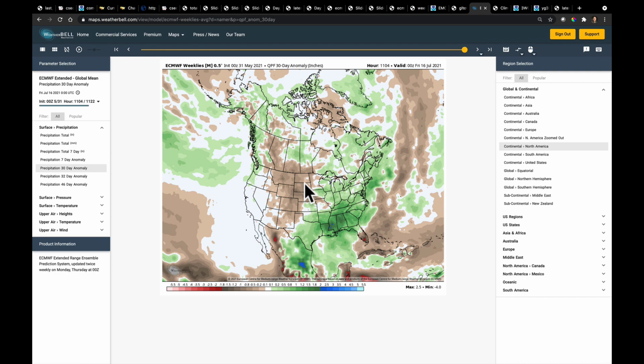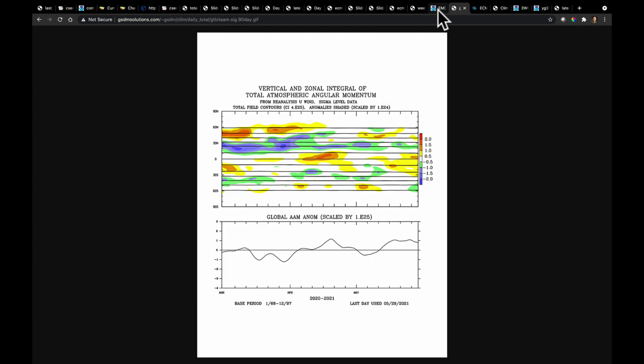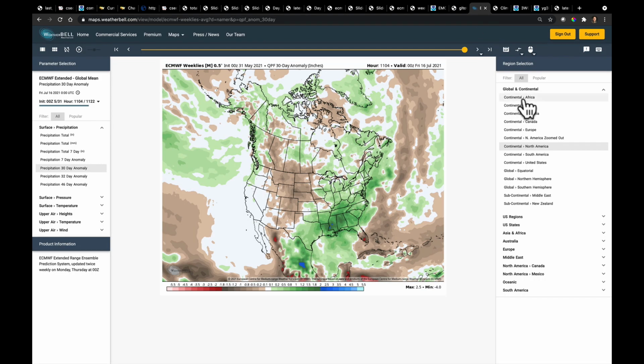How much do I trust it? Well, with this information combined with this information, how in the world can I really, really trust this? But if the Bermuda high stays where it is, this would be the end result. And that's why I started off talking about high pressure cells. So let's now just get some background information to prep us for next week.